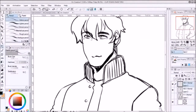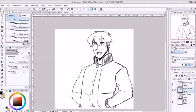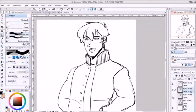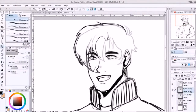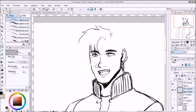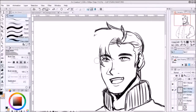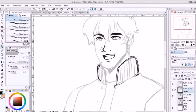But when I was actually creating this OC, I realized he looked very familiar. I didn't know why at first. You can tell I had trouble trying to get his hair right, and as you saw, I tried different styles, but he ended up looking very familiar to another character that I usually draw a lot, Shiro, and I didn't really want that, so I ended up staying with that style.